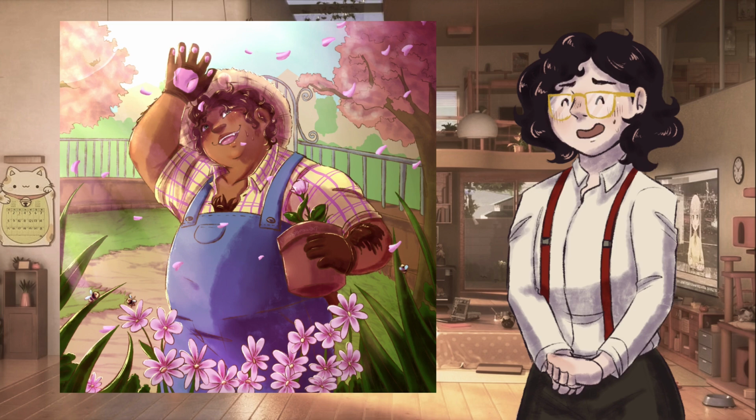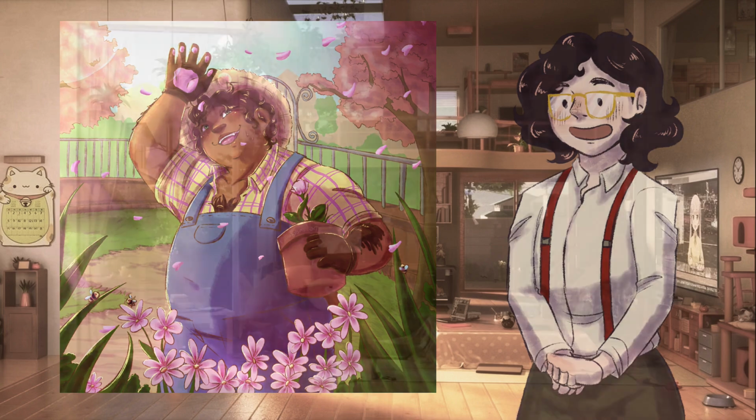I struggled with the background because it wouldn't be me if I didn't struggle with the background, but I'm really happy with the atmosphere. It really does scream spring, and that was my goal, so I'm happy.